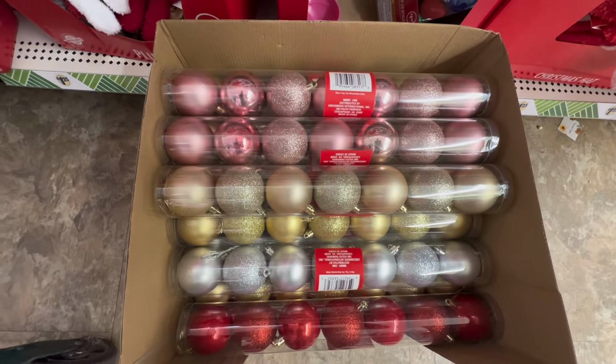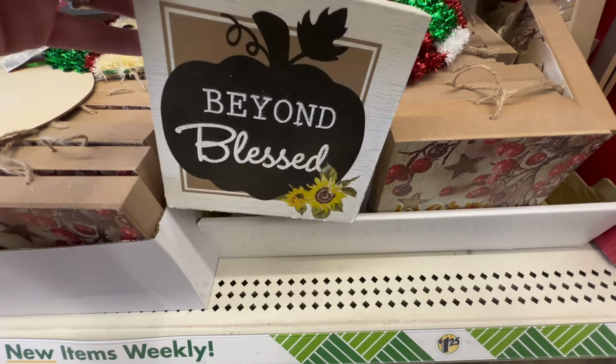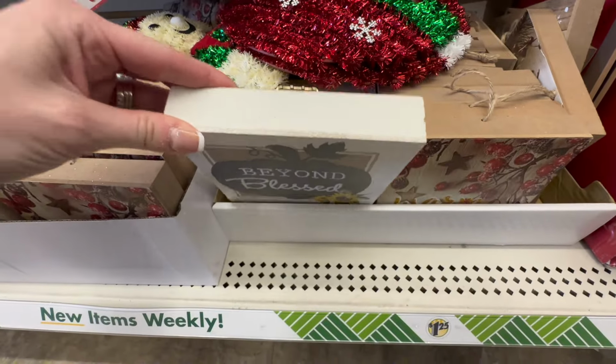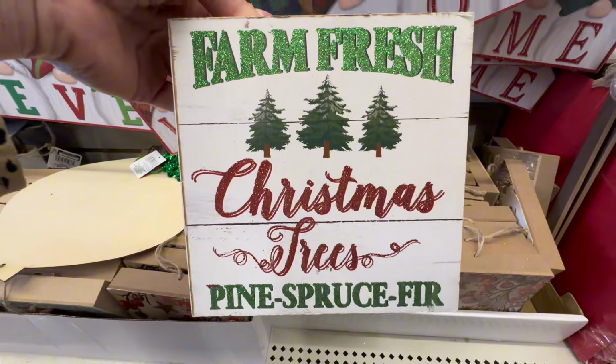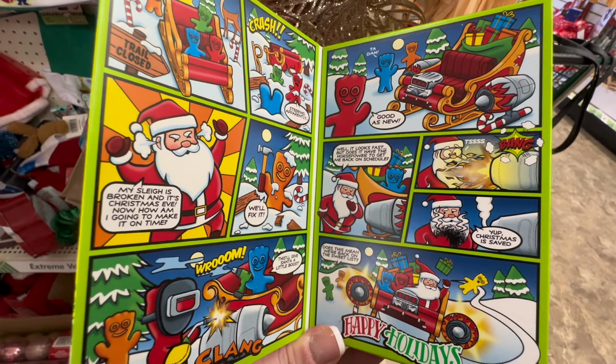And in the $1.25 section, we have more Christmas decor for your tree in a variety of colors. They had these new signs for fall, Beyond Blessed. This one was so pretty with the sunflower on it. And they also had a couple Christmas designs as well. This one says Farm Fresh Christmas Trees. Very cute and fun.